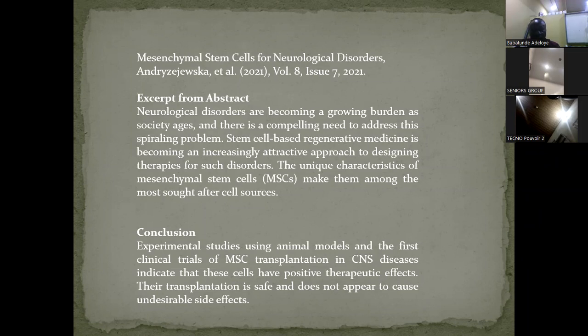And the conclusion drawn by these researchers is this. Experimental studies using animal models and the first clinical trials of mesenchymal cell transplantation in central nervous system diseases indicate that these cells have positive therapeutic effects. Their transplantation is safe and does not appear to cause undesirable side effects. Actually, these researchers drew up a large table and studied each of the neurological disorders mentioned before and even more, and drew their conclusion on how stem cell therapy has been able to help individuals.